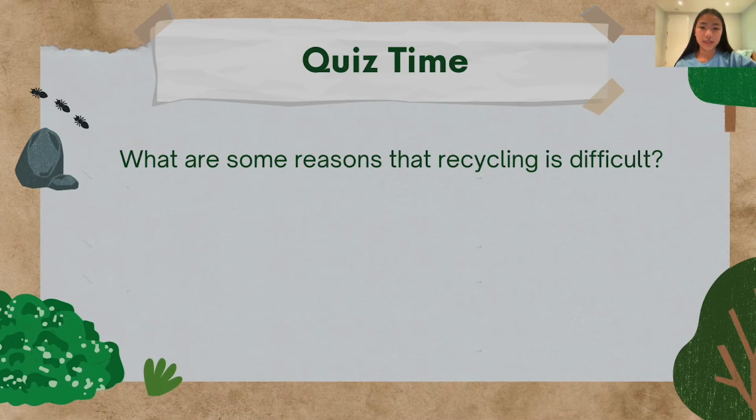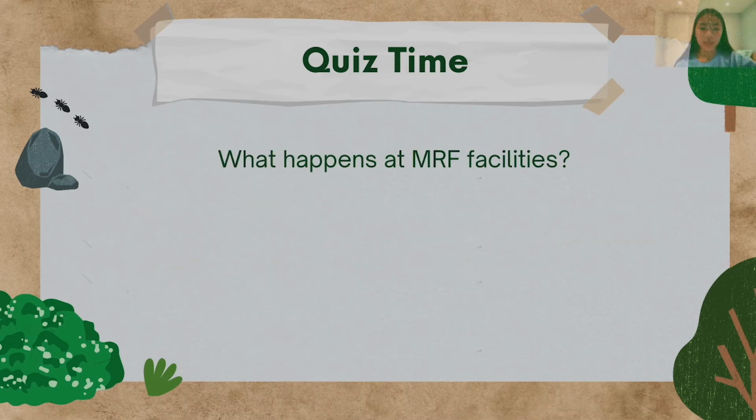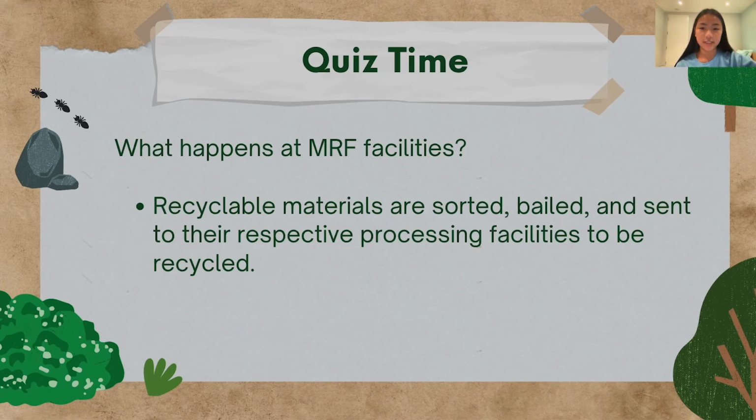What are some reasons that recycling is difficult? The process is expensive because it uses a lot of water and energy, and there is less demand for recycled materials, whereas there is more demand for new materials. What happens at MRF facilities? At MRF facilities, recyclable materials are sorted, baled, and then sent to their respective processing facilities to be recycled.